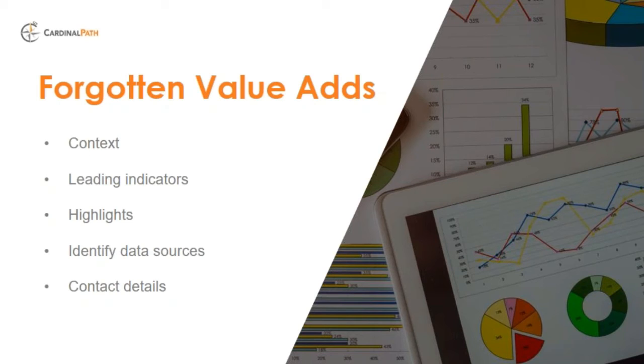Fourth is identifying your data sources. I see this question all the time. The first question that comes from stakeholders when they look at the dashboard is just where is this data coming from? So once they know what the data source is, they'll be able to understand the metrics just a little bit better, which tends to lead to a bit of a better buy-in.